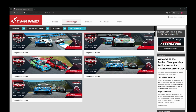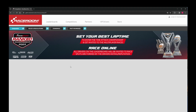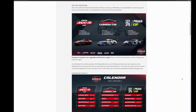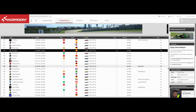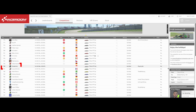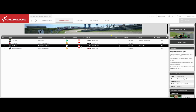And then there's the more serious version of the leaderboard challenge under the competition section with prizes to be won. And even a physical trophy for some races as well. A physical trophy, how cool and nerdy is that? I absolutely love it. I did the Tatuus F4 leaderboard challenge with a fixed setup, and I've managed to place 786 in the world and top 3 in Singapore as well. Let's just ignore the fact that there were only 4 entries from Singapore.